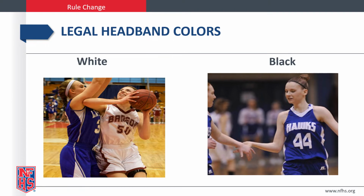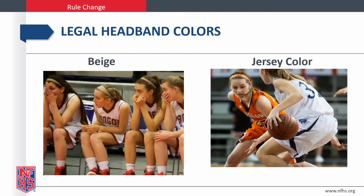This slide and the next one show headbands with legal colors. White and black on this slide, beige, and a headband matching the torso color of a jersey on this slide.